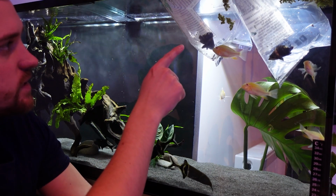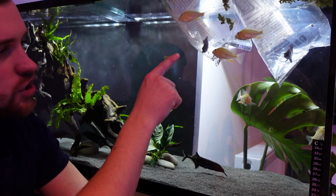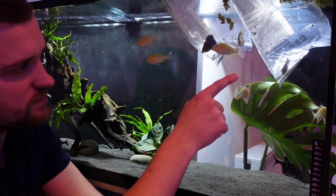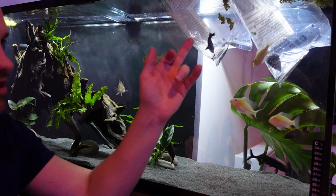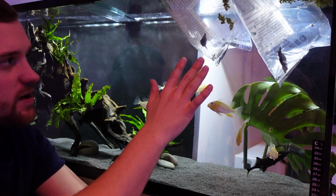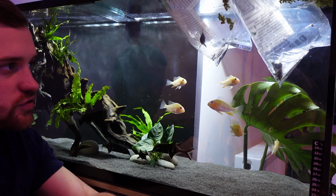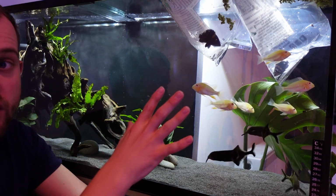I'd say this is definitely the bigger one. I'd say this one's probably about 2 inches, and the other one is not quite 2 inches. It might be pretty close, but I would say this one's a good 2 inches and this one's just approaching 2 inches. Now you will be able to see that they are really dark at the moment. They're a little bit stressed out and they're not showing their true colours. And this is exactly what they look like at the fish shop.